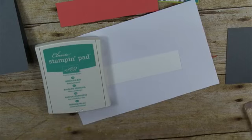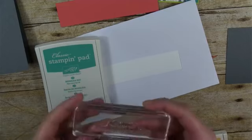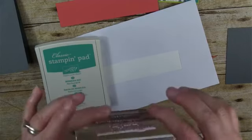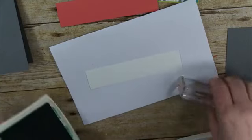Not the color I want right now. All right. So I'm going to start with Bermuda Bay. And Pamela says she was not going to order this, but now she feels like she has to. Our job here is done. Yes, we can go home now. All right, we're done.